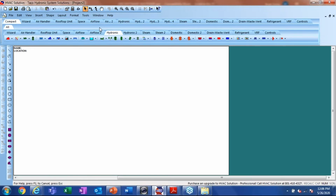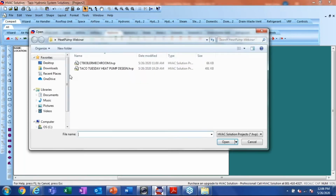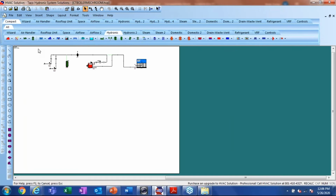The first thing I like to do when I'm doing the design is draw the mechanical room, and in this case, the cooling tower and the boilers and the other connecting pieces of equipment. Pretty straightforward. There's also a different way you could do that, but let me show you. If you get handy with this program, you could also go to File, Open, and have a mechanical room already built for you because you have your library of projects already started. So I could use that. Keep that in mind.